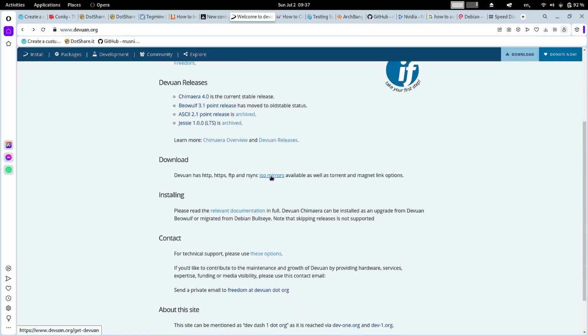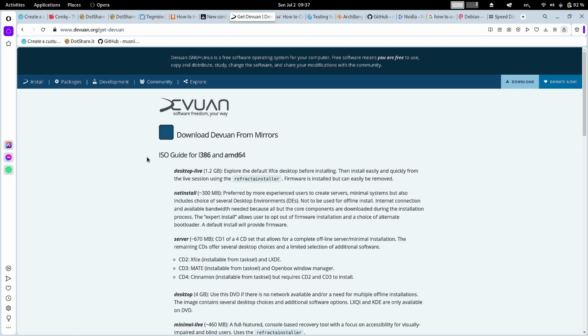Now let us check out the ISO mirrors. So here you can see there is an ISO guide for the i386 and the AMD64. So Debian contains the 32-bit as well as the 64-bit ISOs. The desktop live is there with a size of around 1.2 GB. Explore the default XFCE desktop before installing, then install easily and quickly from the live session using the Refracta installer. Firmware is installed but can be easily removed.